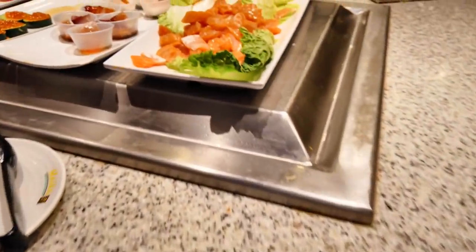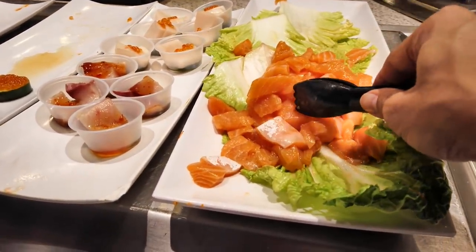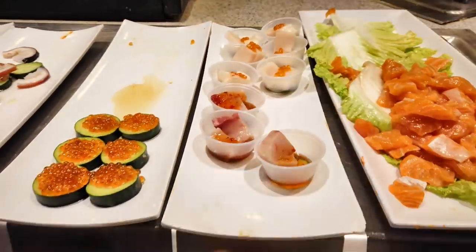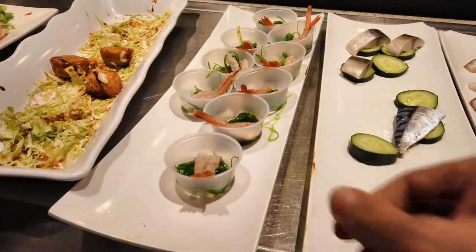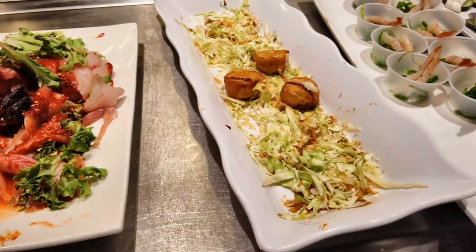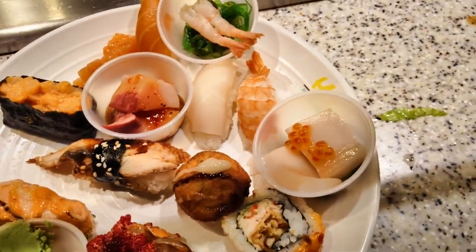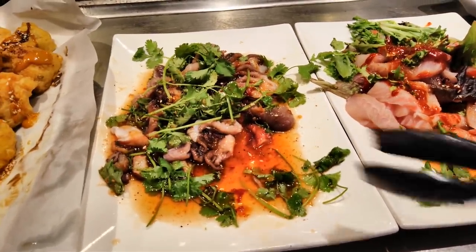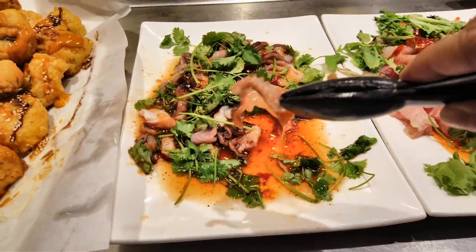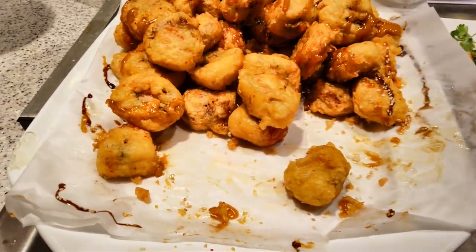There's more! All right, so beautiful sashimi. Wow, I think this is spicy tuna. And more spicy sashimi. And wonderful sweet shrimp. And wonderful fried dumplings. Anything fried is really good. Actually, these are the octopus balls. And then other sashimis here. Oh, octopus. And then some deep fried dumplings here. Let's give that a try.